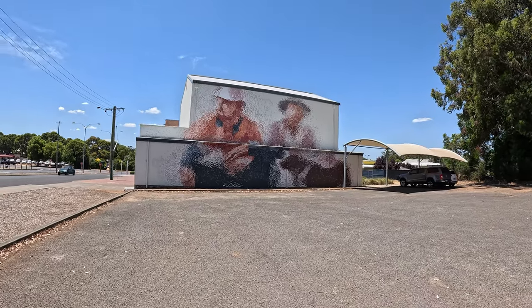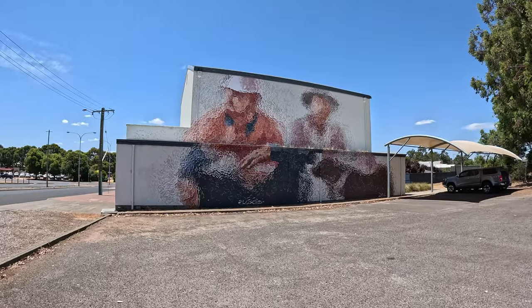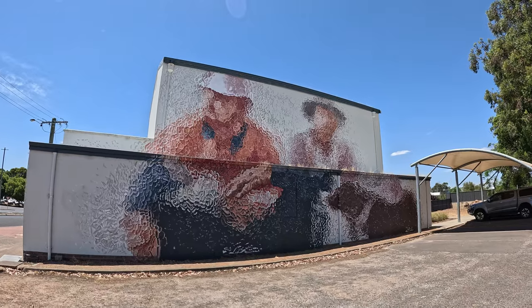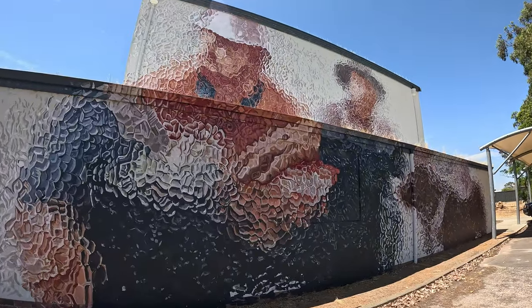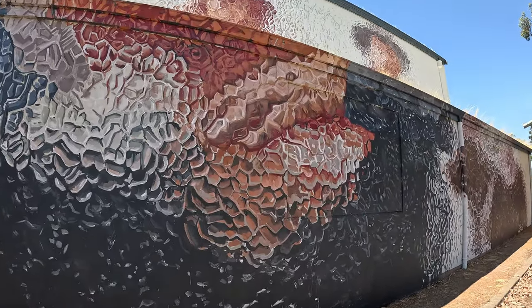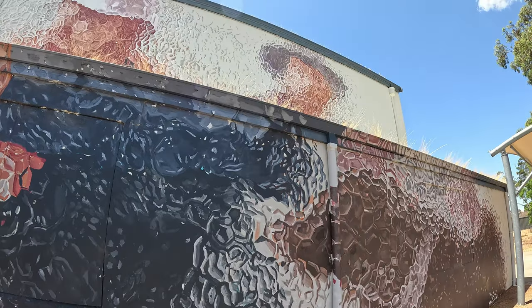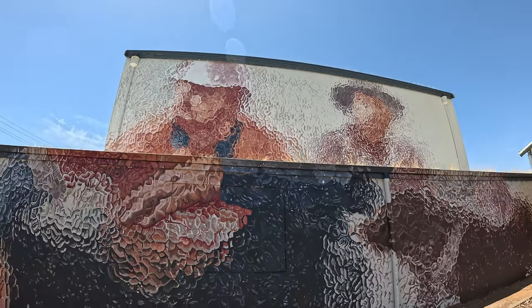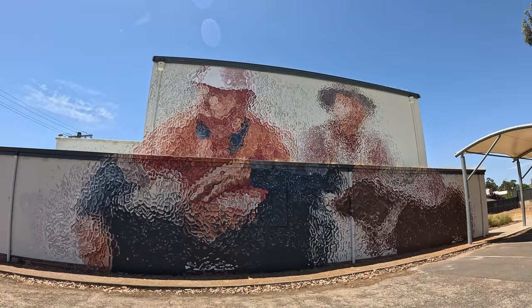You right? Very, very freaky. It's pretty cool how it's been painted. Doesn't look like a lot when you're up close like this here, but when you stand back, it's pretty amazing. Definitely my favourite one here in Collie.